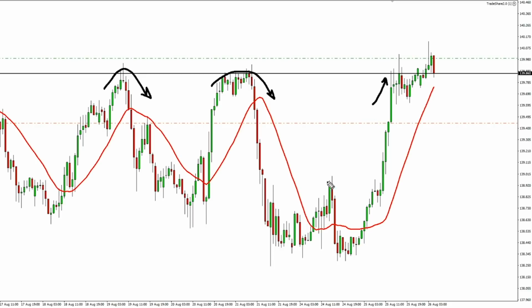okay, things keep coming back to this area, and a lot of times what ends up happening is if it keeps knocking on the door, eventually the door gets opened, and that's where we can see some breakouts, right?